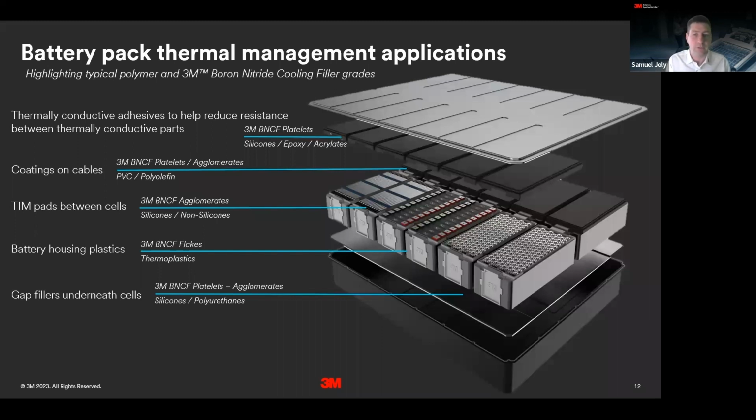There are some coatings. The cells are the heart of the batteries. They produce the most energy there. So here again, you will need to transmit all the heat to the outside environment, probably by using some pads between the cells. Once this heat has reached the battery housings, then the heat will also have to be transferred to the outside environment. This means that the battery housing will have to have some thermal management.